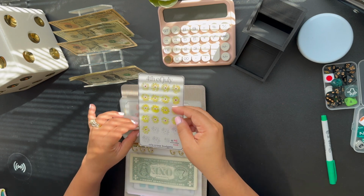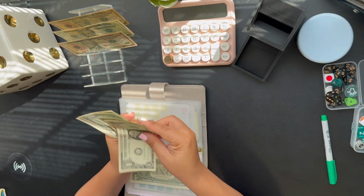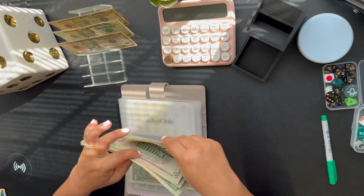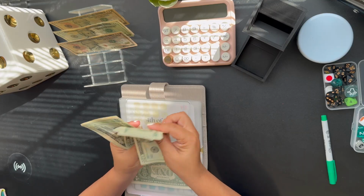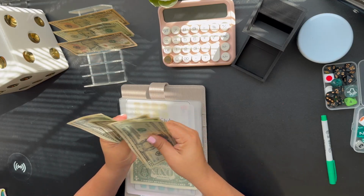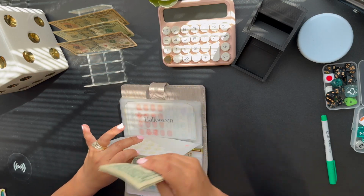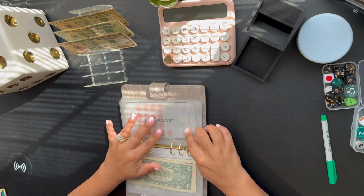All right, 4th of July, 110 is our goal. We're going to put in 5, 1, 2, 3, 4, and 5. And so now 4th of July has 20, 40, 60, 80, 85, 86, 87, 88, 89, and $90. We're so close to finishing all of these ahead of schedule. I love it.